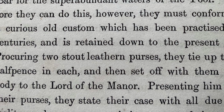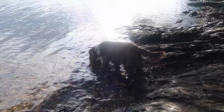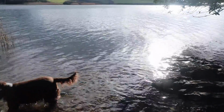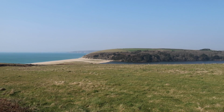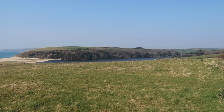Procuring two stout leather purses, they tie up three halfpence in each and then set off with them in a body to the lord of the manor. Presenting him with their purses, they state their case with all due formality and request permission to cut their trench through the sand. In consideration of the three-penny recognition of his rights, the lord of the manor graciously accedes to the petition, and the millers, armed with their spades and shovels, start for the bar. On one occasion, so high was the tide on one side and so full the lake on the other that a man actually scraped away sand enough with a stick to give vent to the waters of the pool.